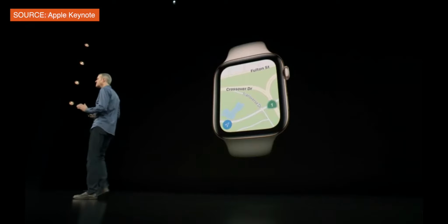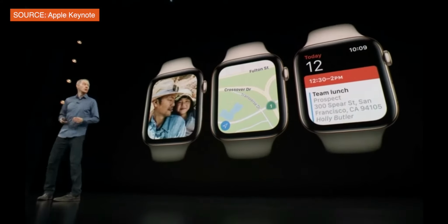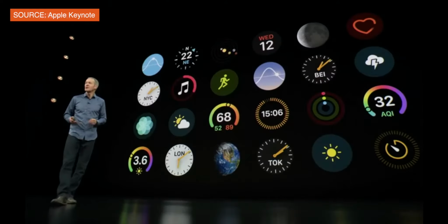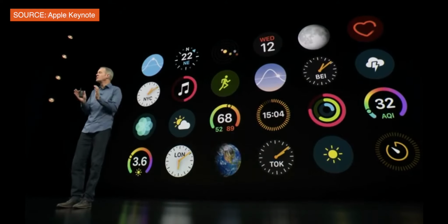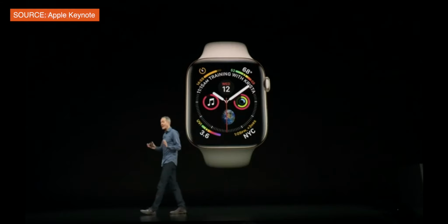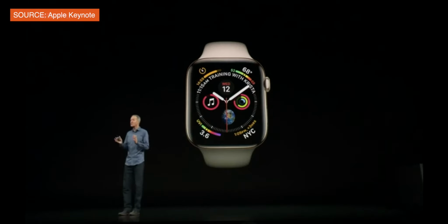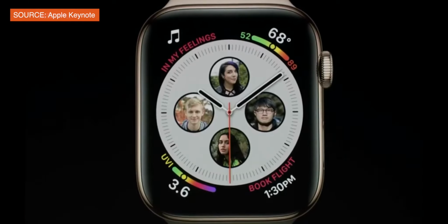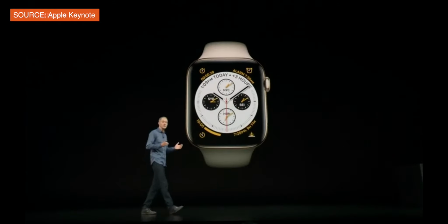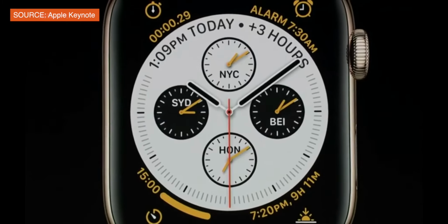You'll see more in Maps, and Photos, and Calendar. And we've created new complications. They look beautiful, and they show even more information and detail. And we've also designed a brand new watch face with up to 8 complications that really brings them to life. You can add loved ones to your watch face and simply tap to connect with them. Or if you're traveling, you can customize a watch face to track the different time zones.